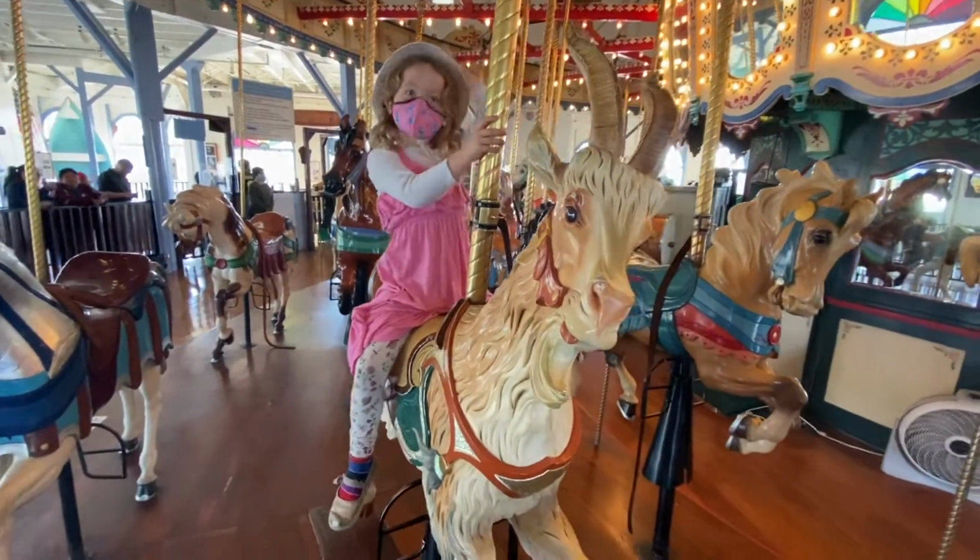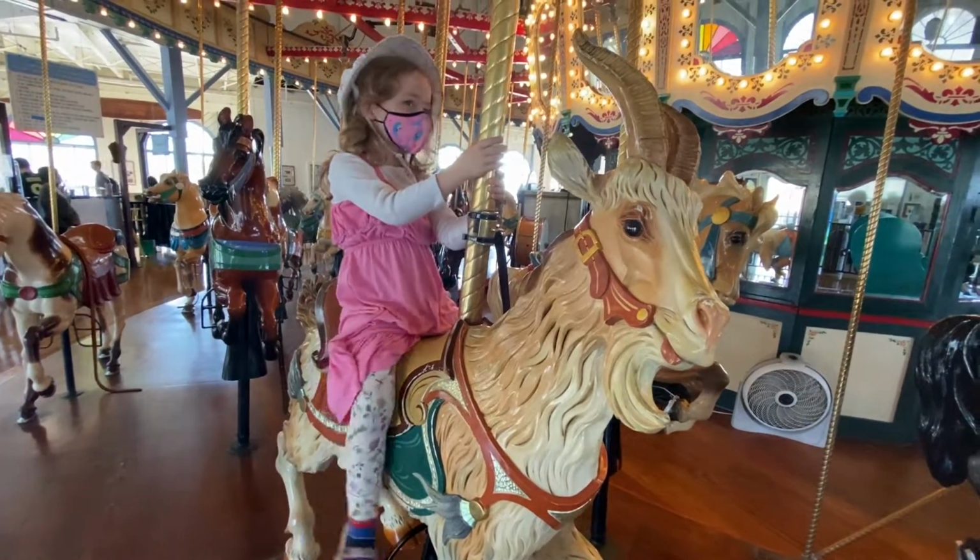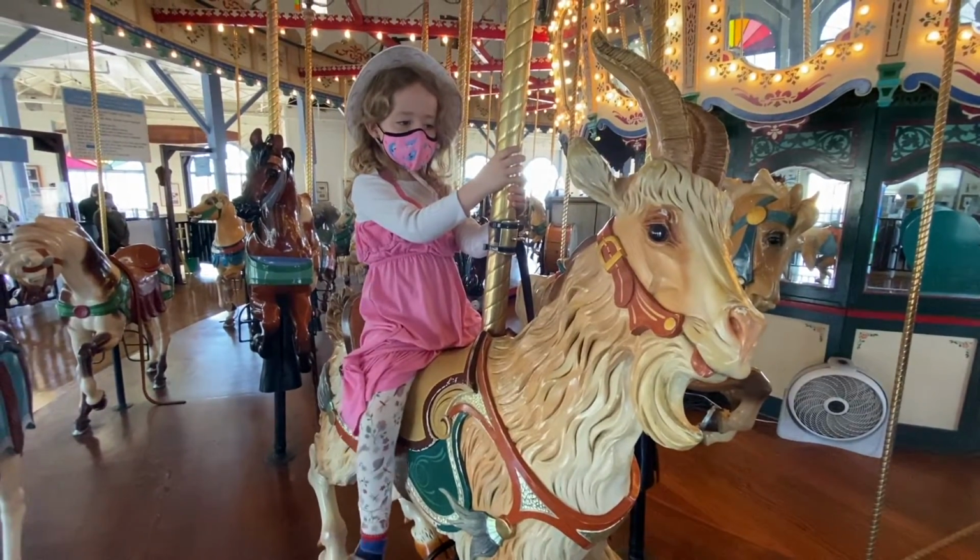You sure are. It's the only non-horse animal on this carousel, except for my daughter.